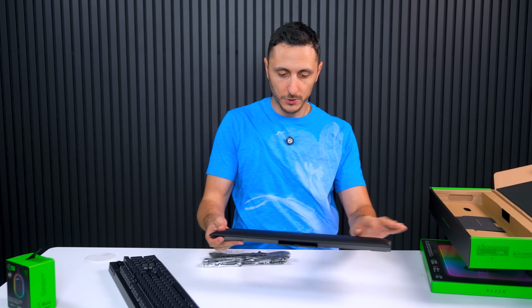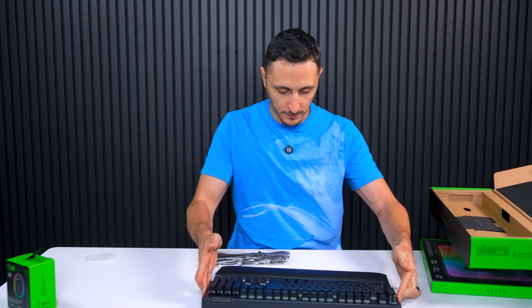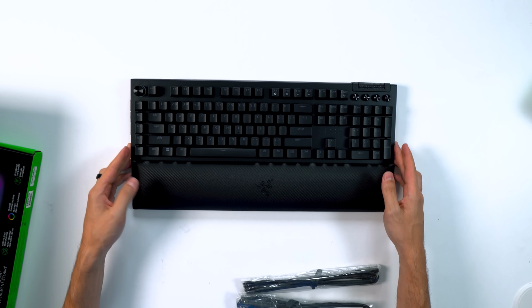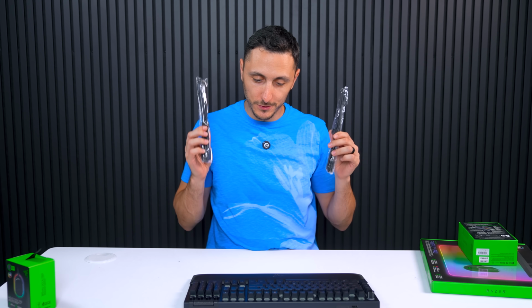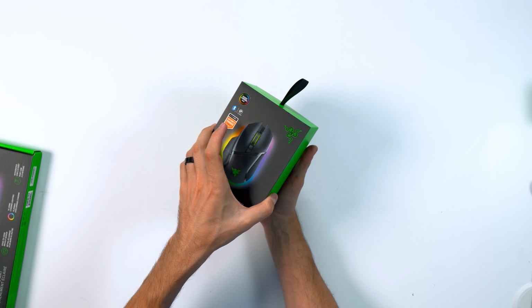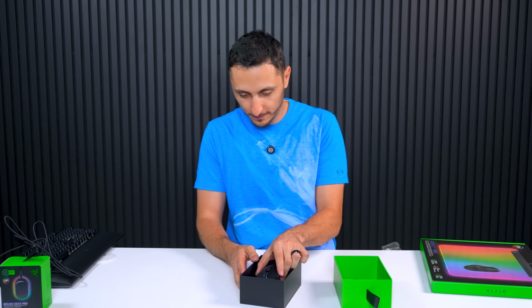So this is the detachable wrist rest, which I believe is magnetic, and attaches to the bottom here like that. You can kind of hear it click in place, actually. When the keyboard comes with 2 detachable USB-C cables, you know it means serious business. I gotta say, I do love the packaging of Razer's products.